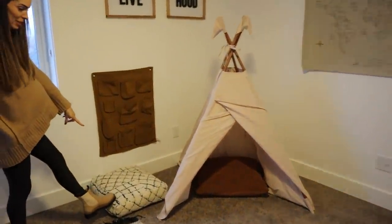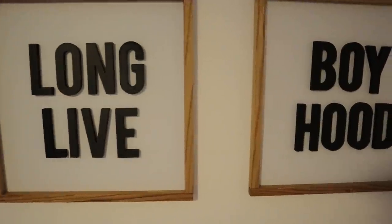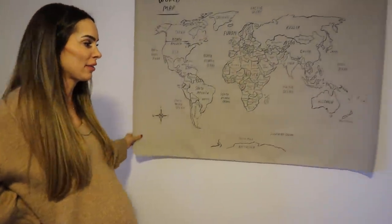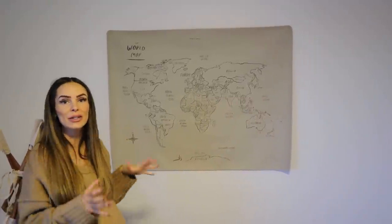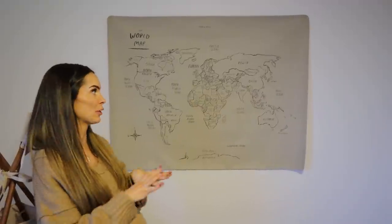From Urban Outfitters. Pillow is from Target. These signs are the ones I was talking about in Gemma's room. Long live boyhood. This is so cute. And this is a gather mat. They're vegan leather. You can hang them, but what they're really for is they're so good for messes, like the beach, if you're doing crafts, or under the table, or you can use it as a tablecloth.